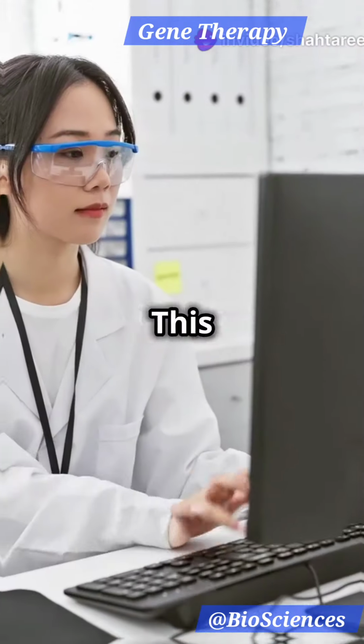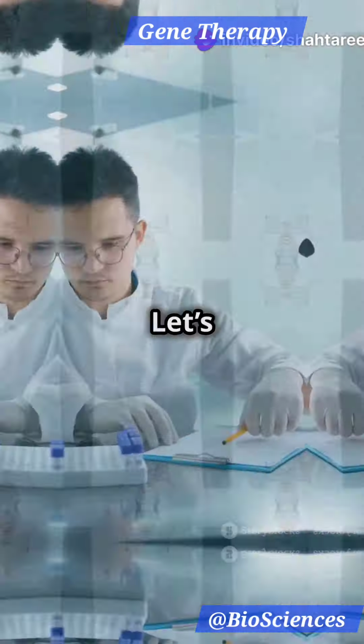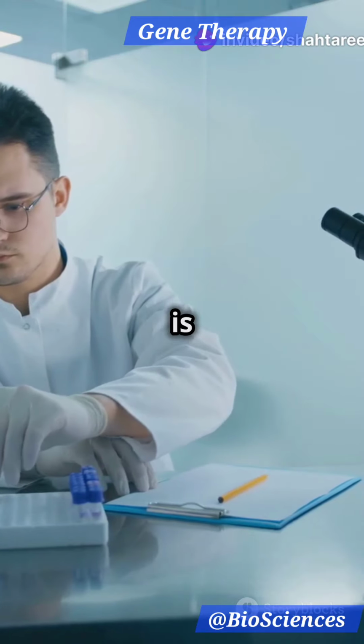Attention health enthusiasts, this could be the game changer you've been waiting for. Let's dive into gene therapy. So why is gene therapy done?